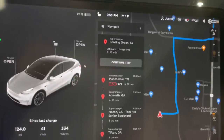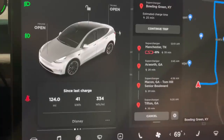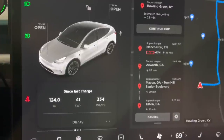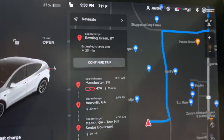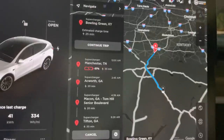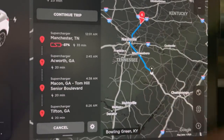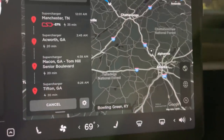Arrived at the charger in Bowling Green, which means we went the other direction. 124 miles, 41 kilowatt hours, and 334 watt hours per mile. So starting to get a little bit into the hills, so a little bit more consumption. We're supposed to be here for 25 minutes, which we will do, and that will be enough to make it to the next charger, which is Manchester. So we don't have to stop in Nashville.